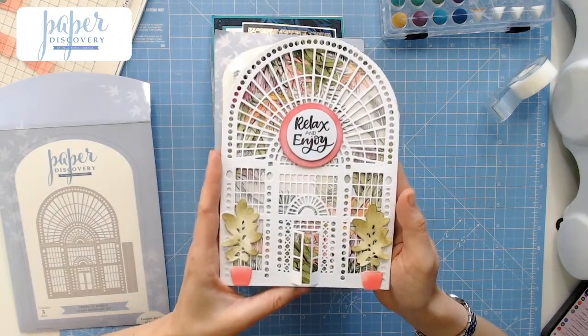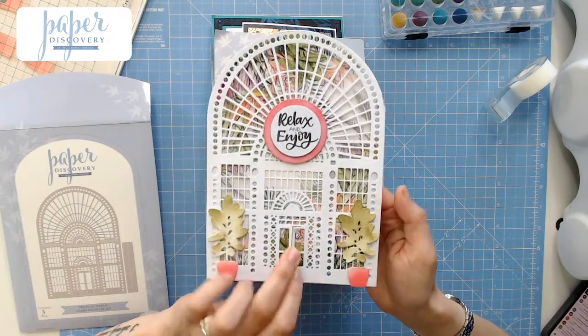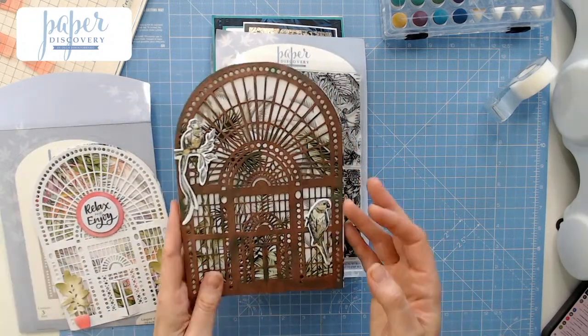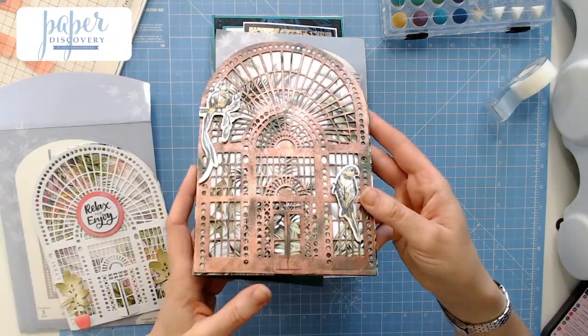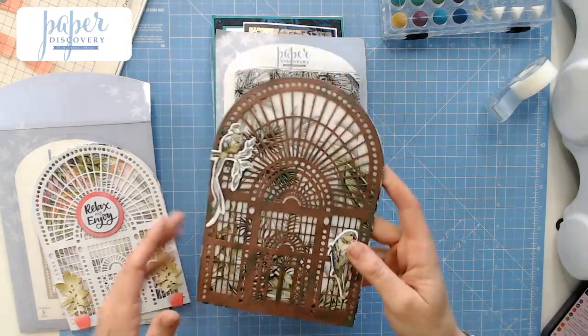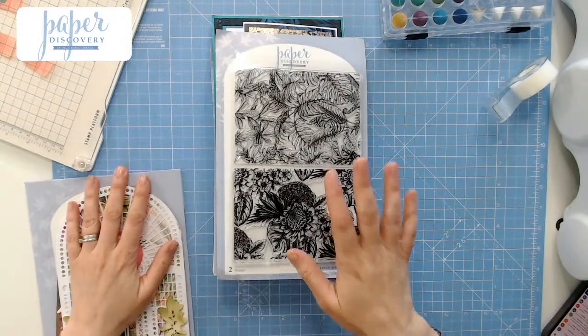Look at what you can be creating with this. Isn't it gorgeous? The doors do open, but of course you could glue those shut if you didn't want to. And that is that shaped card base there. And then another one, not in the white, but instead with a bronzed effect, so it looks like metalwork. So that's the first piece in the Tropical World collection.